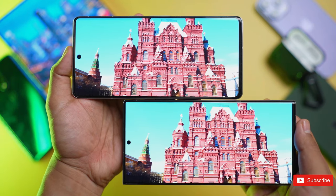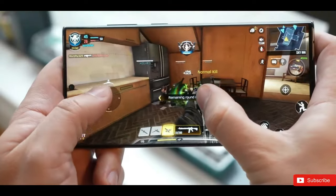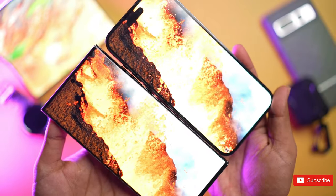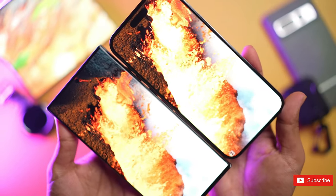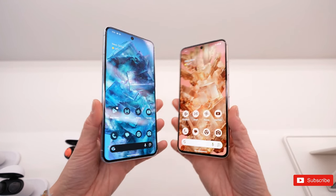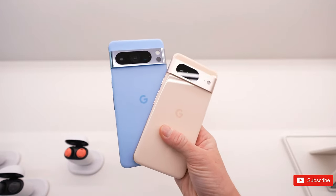The Galaxy's screen also incorporates Gorilla Glass Armor, whereas the Pixel opts for the slightly older Gorilla Glass Victus 2. Samsung is also transitioning back to a flat screen. There will be just a very tiny curve on the glass, but nothing like in previous years, and the Pixel 8 Pro is also using a flat display. It seems that the time of curved screens is going away.